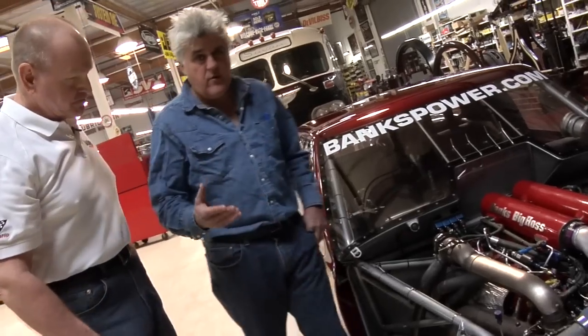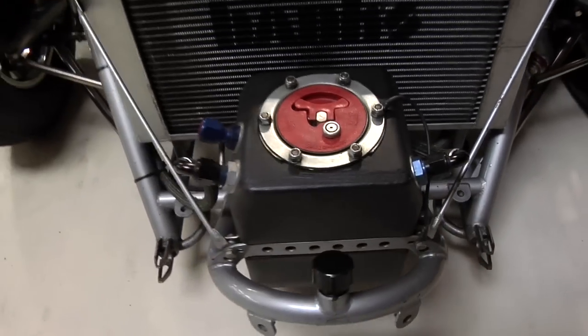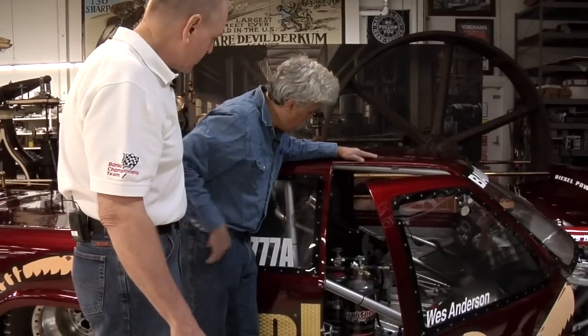We talked about how fuel efficient this was. This is the gas tank. I mean, it's about a gallon. About a gallon, and yeah, you can make half a dozen runs in the thing. And let's talk about the transmission.